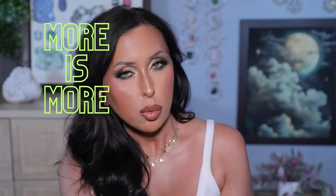Listen, I don't want one lip product forever, right? I like variety. More is more. We like to swap it up here. We want to swap up our look. And I like having this sheer, thin version because it's also very comfortable, very pretty. I'm excited to wear these longer.